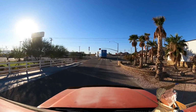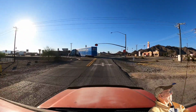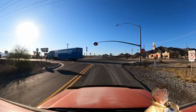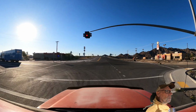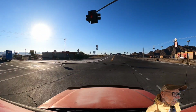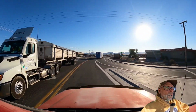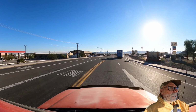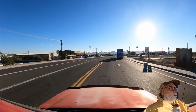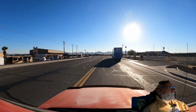Let's cruise back down Main Street and go the other direction. Still pretty early, so a lot of stuff isn't set up yet. A lot of the flags aren't out, just a few of them. Looks like at the Pilot station, we got 3.73 and 4.85. So 3.73 for regular, 4.85 for diesel at Terribles. And it appears the same price at Pilot. I'm not sure what the Loves is.